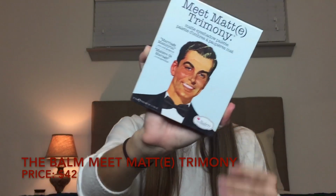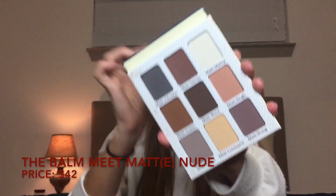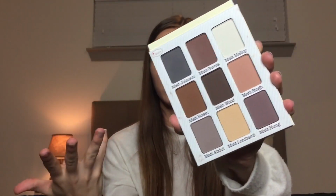We're getting into some of my favorite palettes now. So I really, really like these two. They're both from theBalm. The Meet Matrimony, that looks like this. And then the Meet Matte Nude. This one is nice as well, a bit more neutral. I really did get some good use out of this until I got my Kat Von D Shade and Light palette, and I kind of drew towards that more.